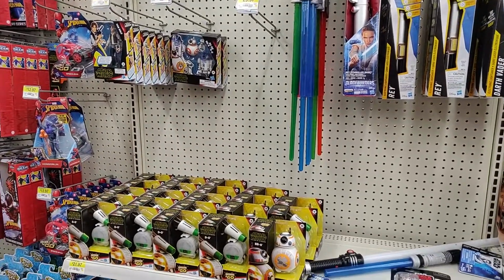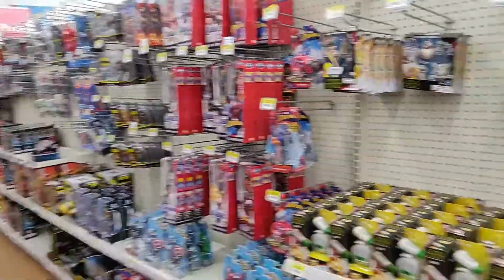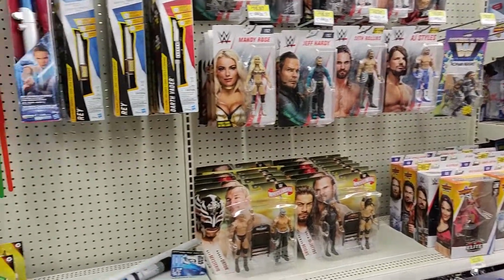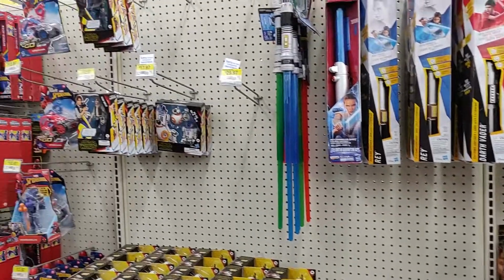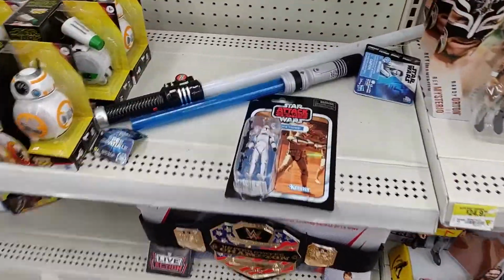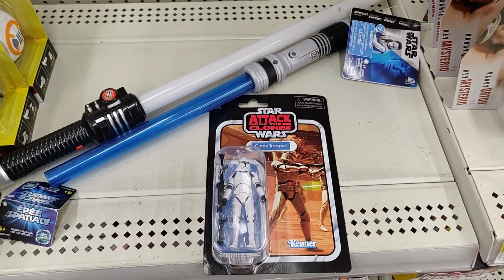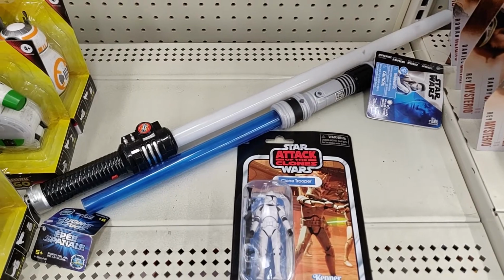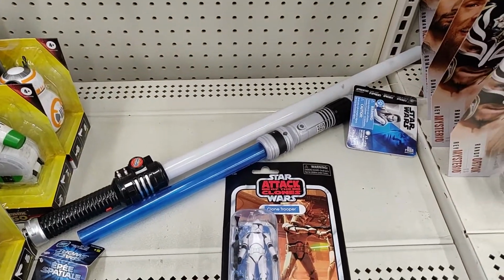I'm gonna drive around today and see some of the other Walmarts. Again, the whole store is kind of dead. There's not much happening right now, all thanks to the coronavirus. So I don't think I'm gonna be picking this one up. I did have a friend who picked up the Mandalorian Stormtrooper and Cara Dune for me. So whenever I get a chance to meet up with him, I'm going to pick them up from him.